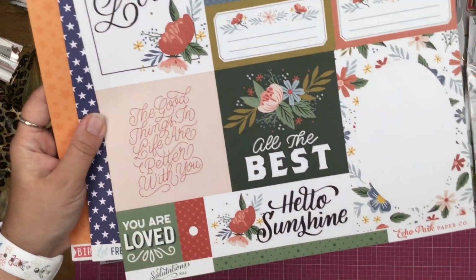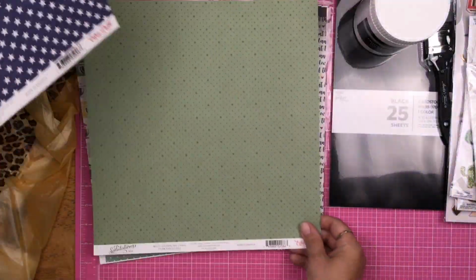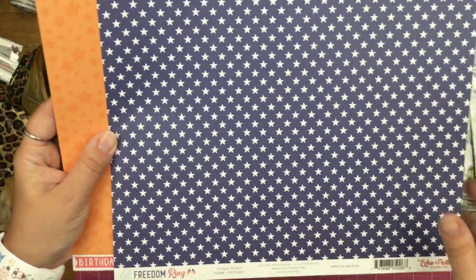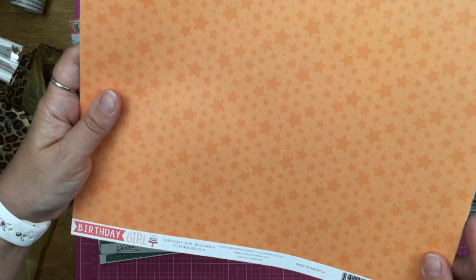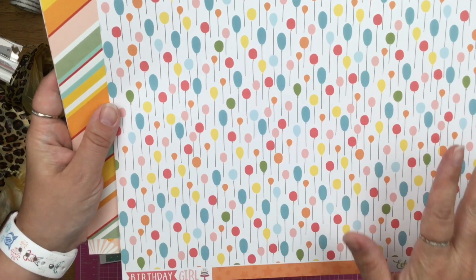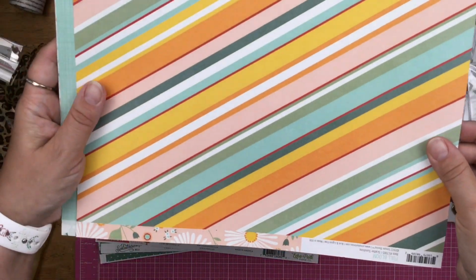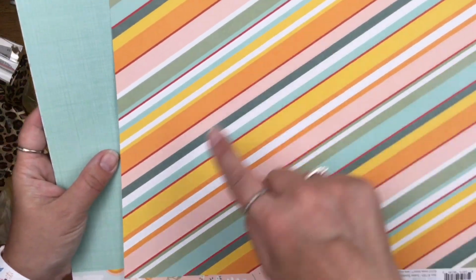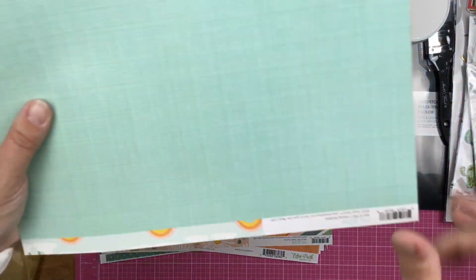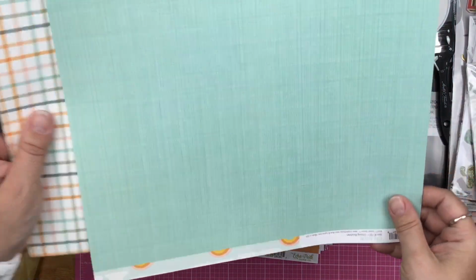Again, a paper I got for the B-side because while those are pretty, I love this green on green. Let Freedom Ring, again, the stars going in Alex's military album. Now these orange stars are not for Alex, they're just for me because I love the orange stars. Not a fan of the balloons on the side, but these orange stars are gorgeous. And this is Full Bloom, so this is a new Simple Stories collection. I got this diagonal stripe, on the other side are the flowers. And then this, of course, I did not get for the rainbow side. I got it for the crosshatch teal side.